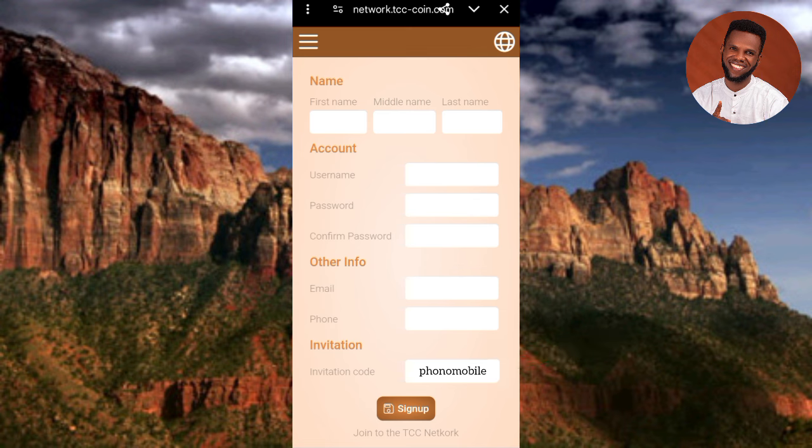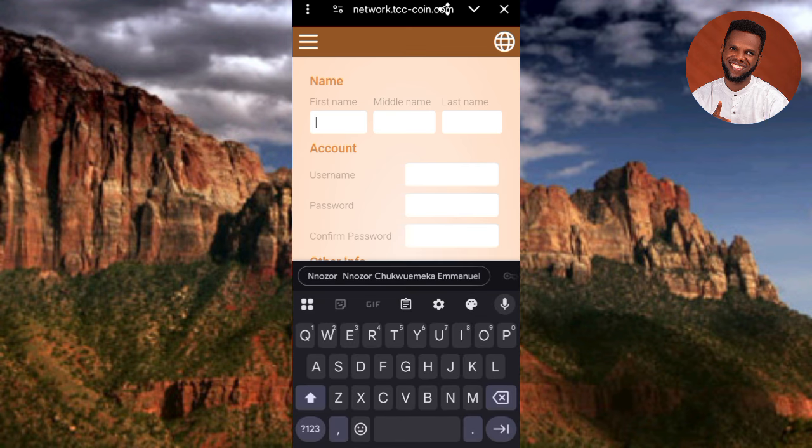So what I'm going to do now is to input all of these details. They're actually easy, and what you have to take note of is that if you're inputting your username, make sure all the characters you're going to use are small letters. Make sure they are initial letters, that means small letters. So guys, let me go ahead now to input all of my details real quick.